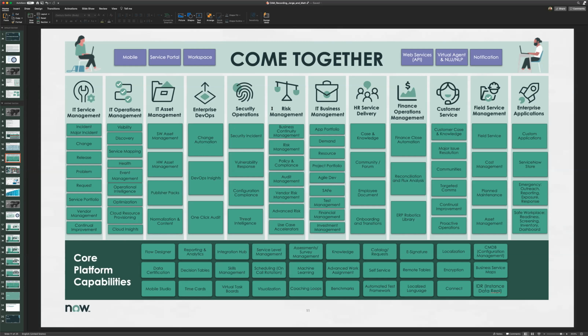And all of this comes together with our risk management, where we help you build and apply policies and controls and measure their compliance, where we leverage all the data in the platform to give you real-time views of your risk. We let you easily audit these things.